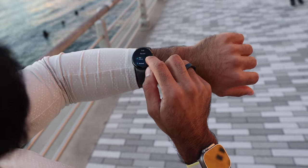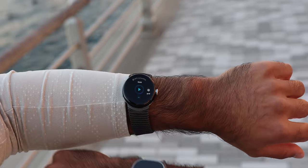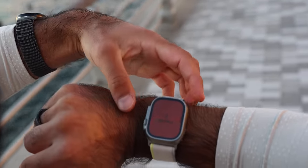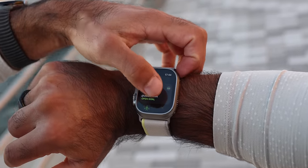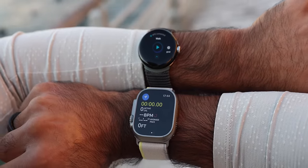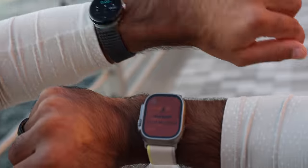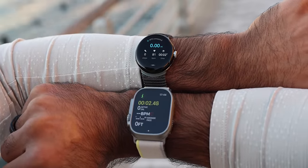I'm gonna go to Fitbit exercise, walk, and now it's gonna start to find the GPS connection here. On the Apple Watch, we're gonna hit the action button. This is outdoor walk. We're gonna hit outdoor walk. They're both looking for GPS. GPS connected on both devices. I hit play here. It's gonna start right there. I'm gonna hit play here. We started the workout. And those are the two workout screens.